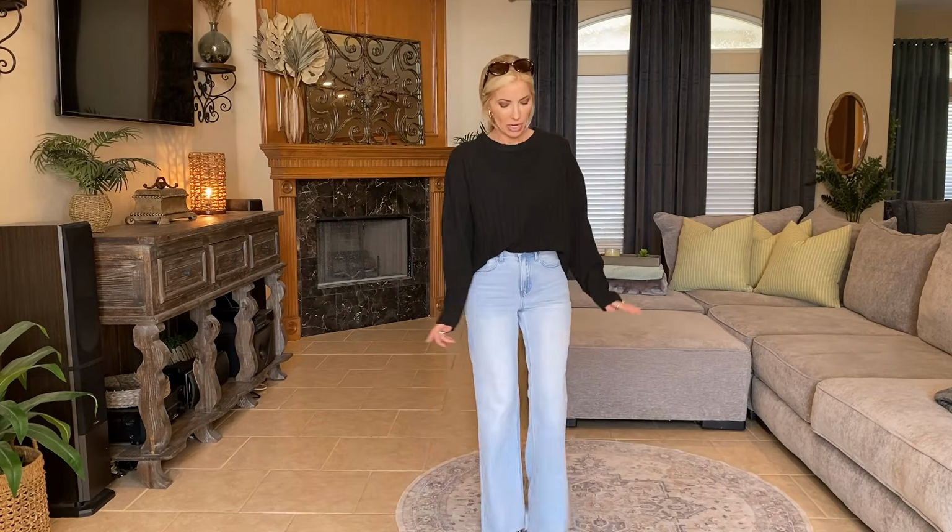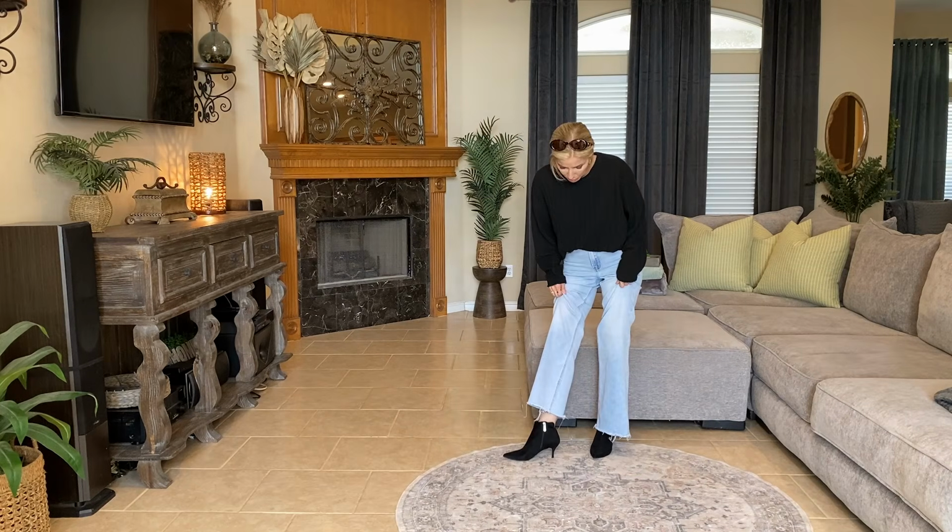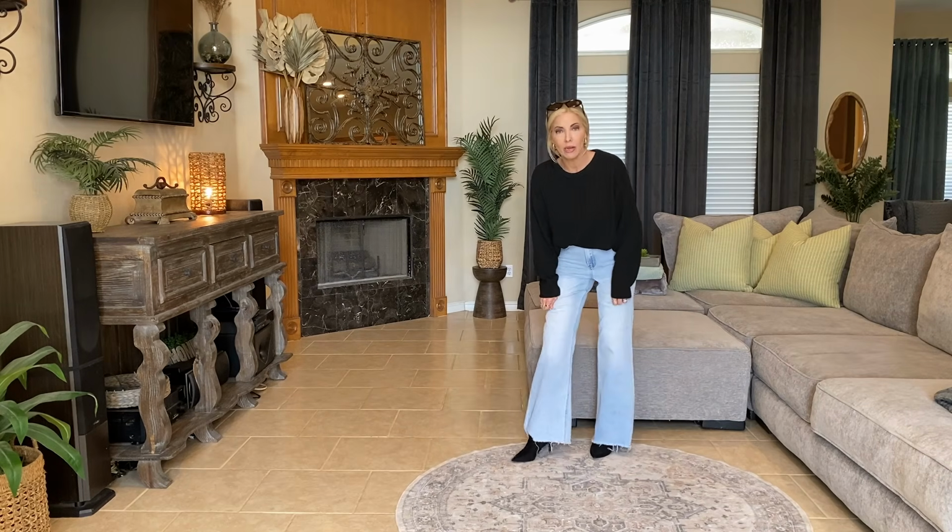And so anyway, the shoes, I'm not sure if I did. They're just some little faux suede booties. If I got them from Amazon, I will link them.